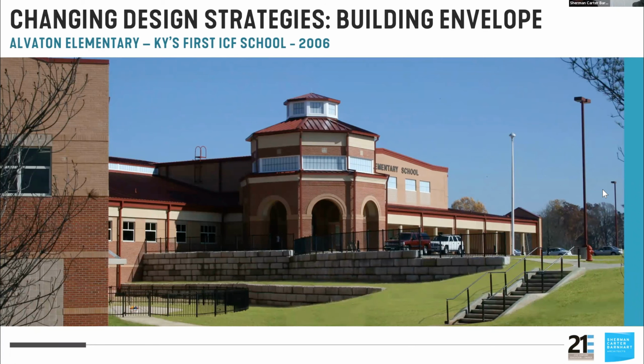Now, I mentioned Alvaton Elementary. This was the first ICF school that we had done. Prior to that, we designed schools like everybody else. You know, they were typically masonry buildings, sometimes steel frame and infill, but this was the first ICF school. And honestly, we weren't necessarily looking for just energy performance.